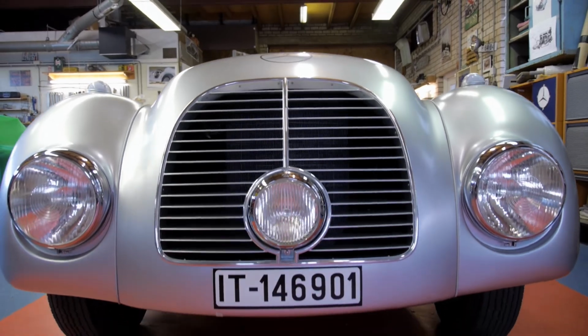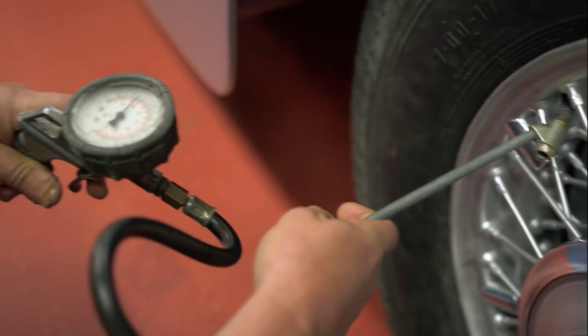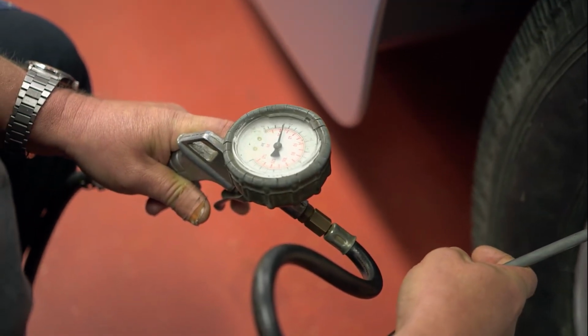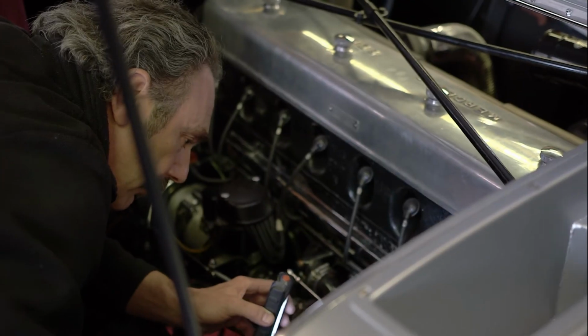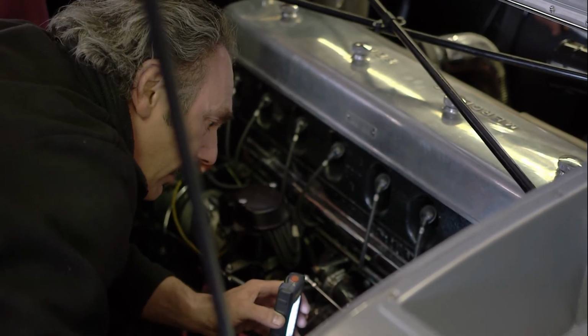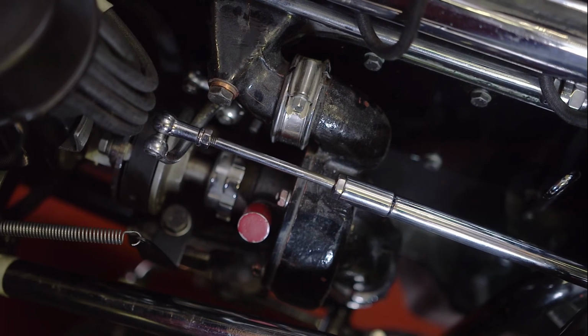The car is being prepared for a night outing. No one's supposed to see the result of thousands of work hours yet. The technicians want to play it safe.